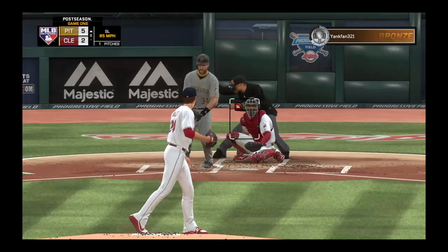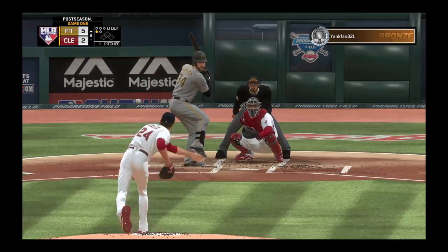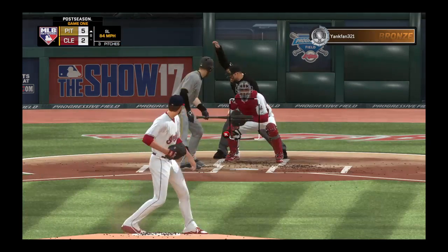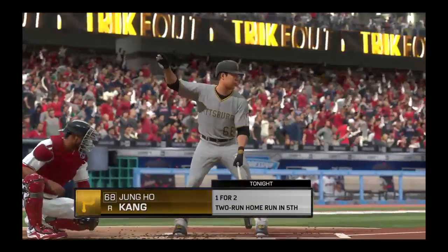Swing and a miss on a nice biting slider. When he is on, that slider is one of the best pitches in all of baseball. That's why he's so tough for those lefties. The 0-2 pitch, and here's a slider. Strike 3 called, and that'll be the first out of the inning.